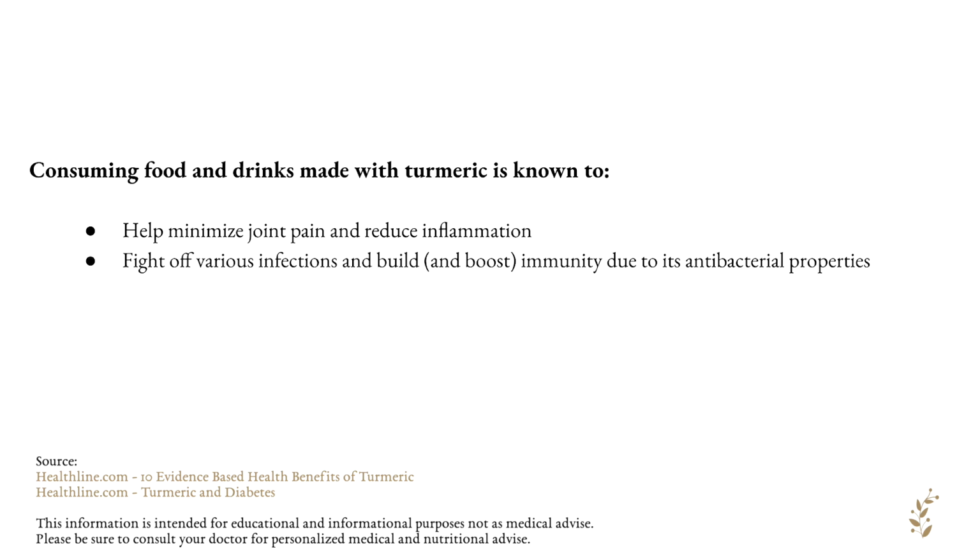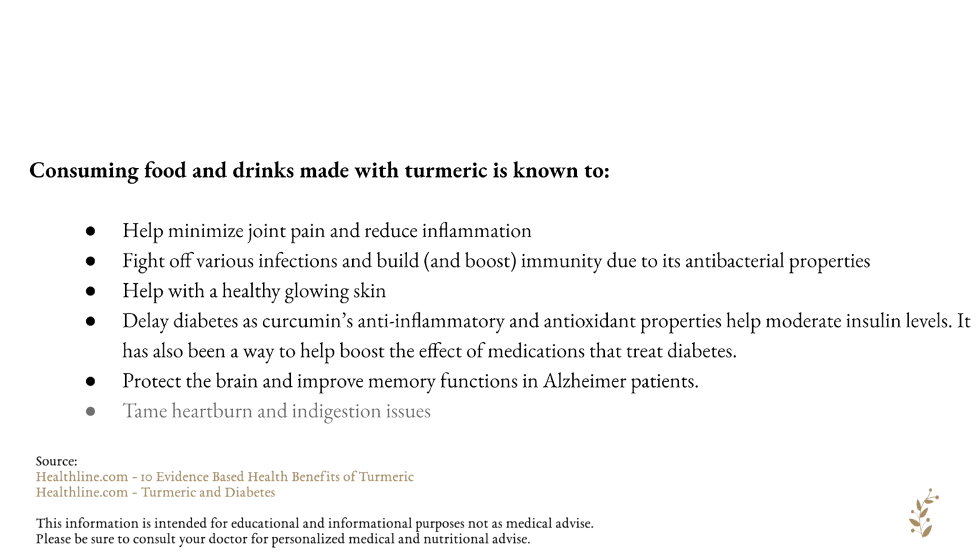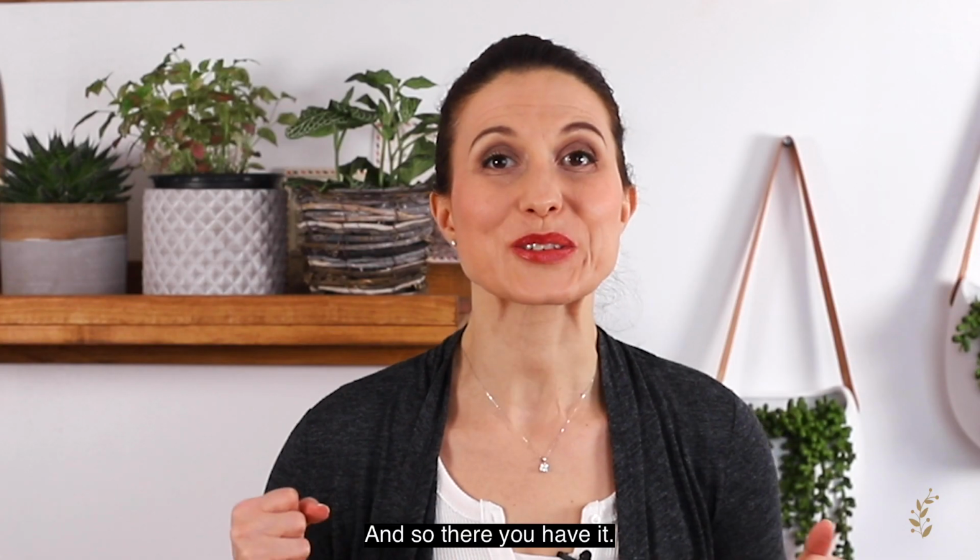fight off various infections and build immunity due to its antibacterial properties, help with a healthy glowing skin, delay diabetes as curcumin's anti-inflammatory and antioxidant properties help moderate insulin levels, and it has also been a way to help boost effective medications that treat diabetes, protect the brain and improve memory function in Alzheimer's patients, tame heartburn and indigestion issues. And so there you have it.